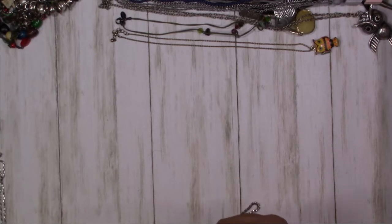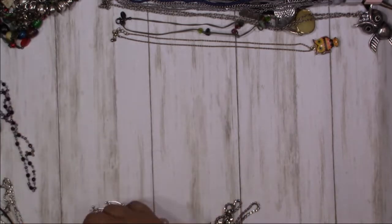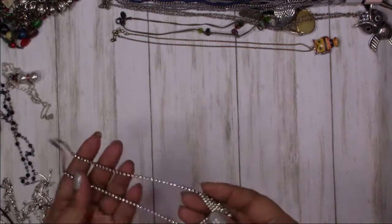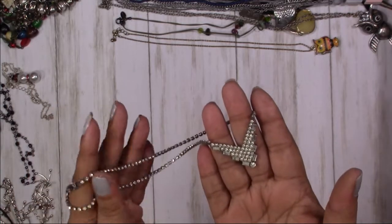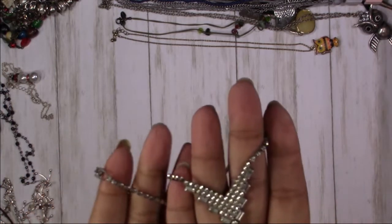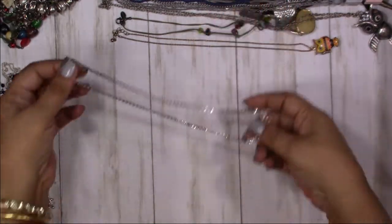And we have a couple of little tangles. I made this tangle up. There we go. Rhinestone. This one needs to be cleaned, but it is so pretty. It's perfect for an event, like a dance or wedding. All the stones are there, so it's gorgeous.